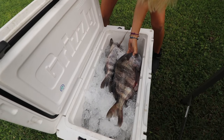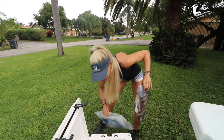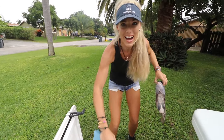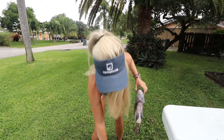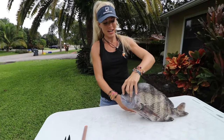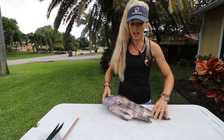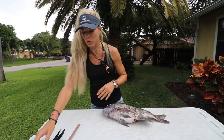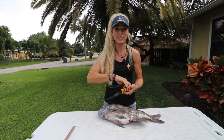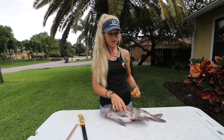All right, we got our limit of beautiful, gigantic sheephead, and it's time to fillet them up for you guys. I'm so excited to catch these giant things. We had a blast, and hopefully I can't wait to do it again and go up there to Charleston, because I know there's so much epic fishing, and all you guys who live in that area are gonna be like, you need to come back and do black drum and redfish and this and that. There's so many amazing fish that we're missing out on.